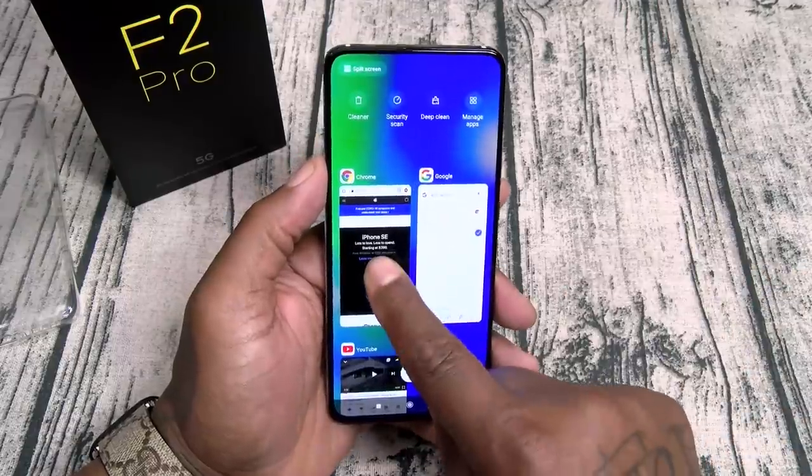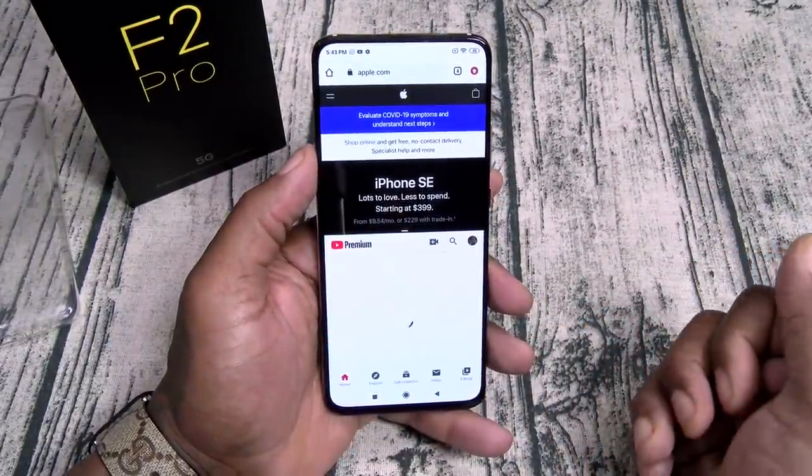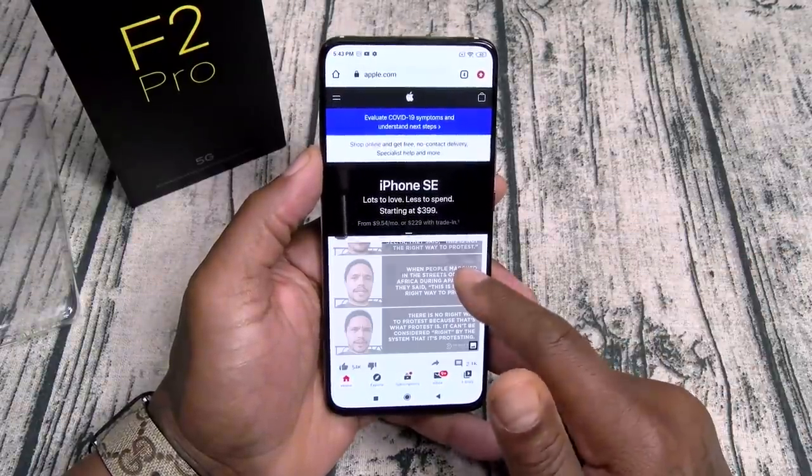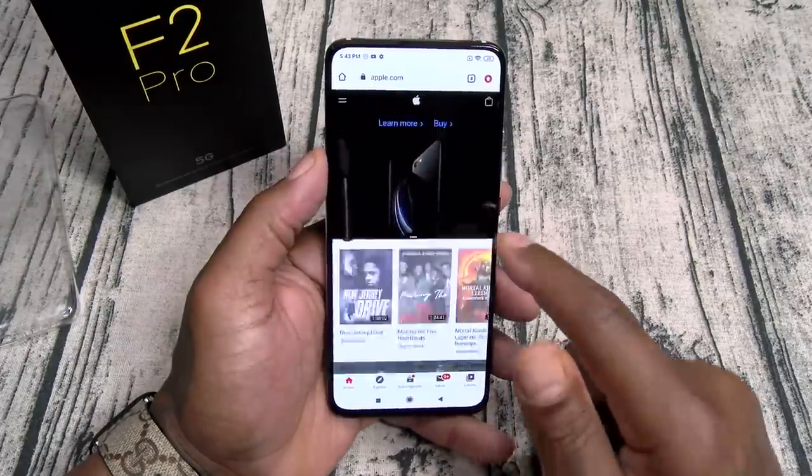Let's try some split screen multitasking. Let's open up YouTube on the bottom. And there it is, YouTube on the bottom, Apple on the top.